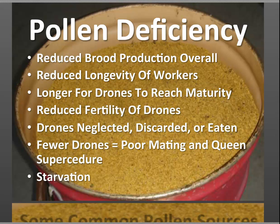They're just not as healthy. It takes drones longer to reach maturity if they weren't fed enough protein when they were developing. They're going to be less fertile. And, of course, drones are a luxury in a colony. And if there's a stress on the colony, the retirement program for drones just kind of isn't very good.